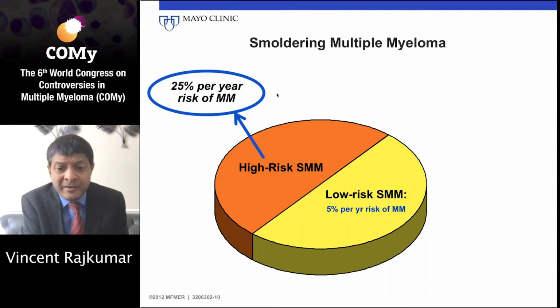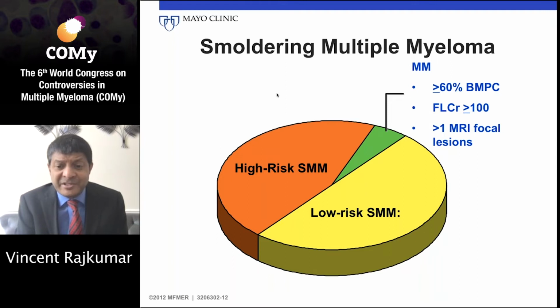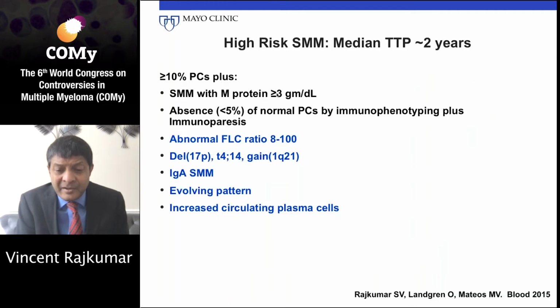More recently, we have a very simple approach called the 20-20-20 risk stratification system. This was published by the Mayo Clinic in 2018 and makes life very easy. It looks at only 3 factors: bone marrow plasma cells more than 20%, M spike more than 2 grams, and free light chain ratio more than 20. If patients have any 2 or 3 of these factors, they have a risk of progression of approximately 50% within 2 years.